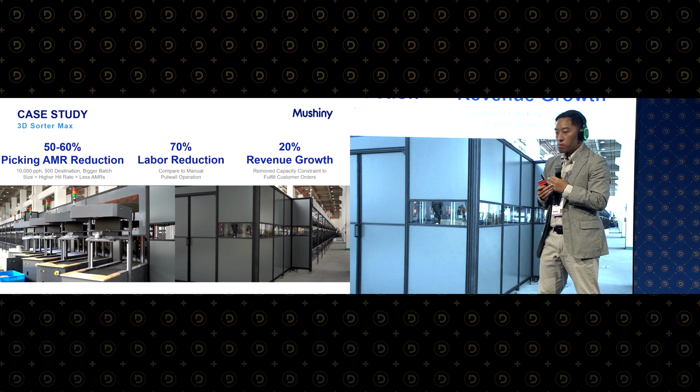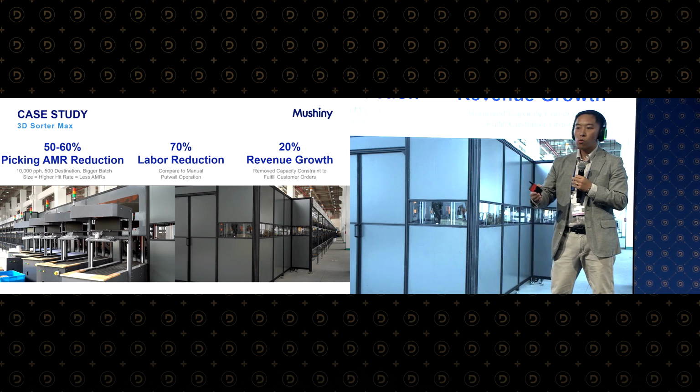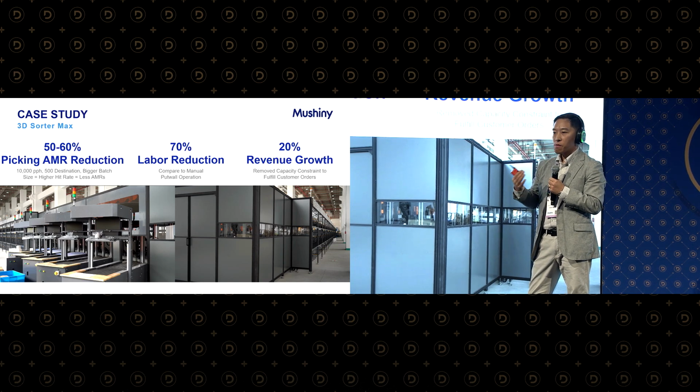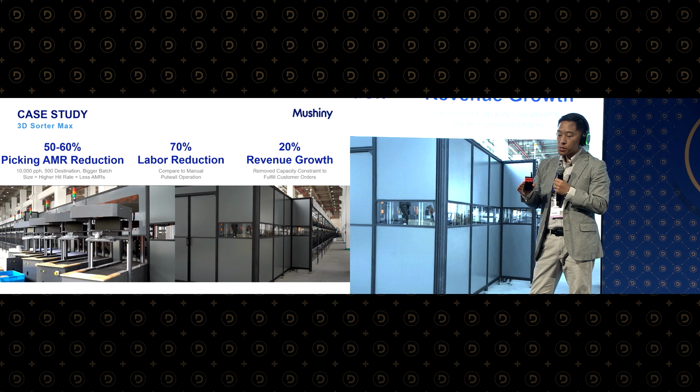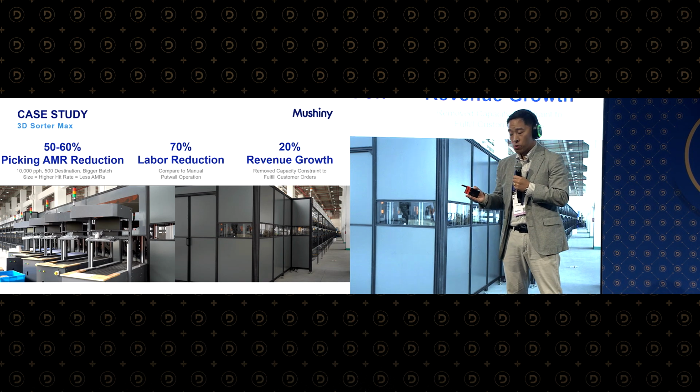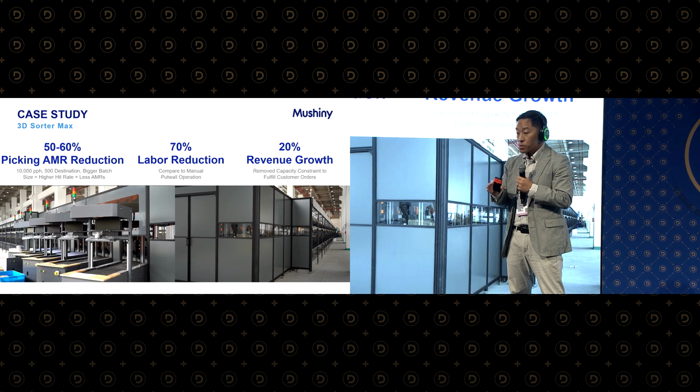Now I want to give you some real world case studies, like what's the feedback from our customers after they use our 3D sorters. This is a sorter we just built for a very large e-com customer in Europe. They actually ordered 10 of these units off the pilot site. So this sorter is very big.